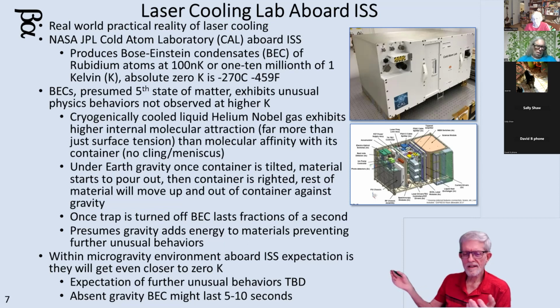So the concepts of physics progress, but you have to create the technology to make it happen. But there may be other things that you'll see once you remove gravity that you won't see on Earth. So it's good to have this in a microgravity environment.